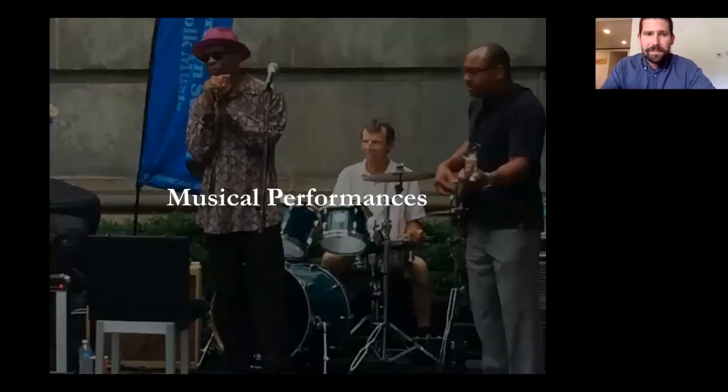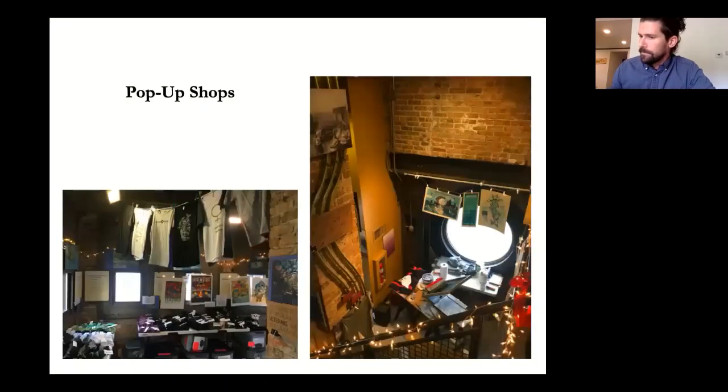We've had musical performances at the museum, both inside and out, and plan to do much more. It's actually pretty cool that our new neighbor is the Beat Kitchen, which is a music venue in Chicago. So we're hoping to partner with them to bring in more musical performances on the patio space mostly. We've hosted several pop-up shops in the museum. We've also hosted a few festivals as well.